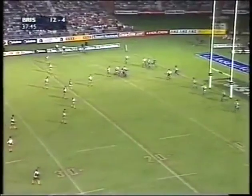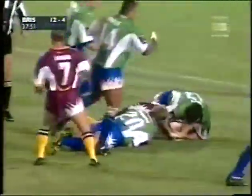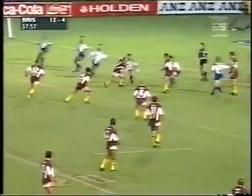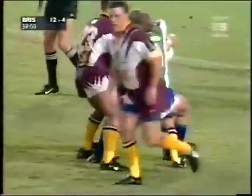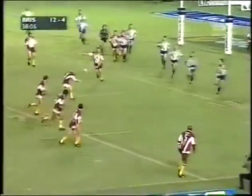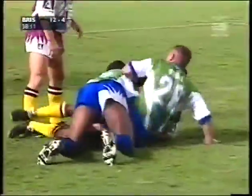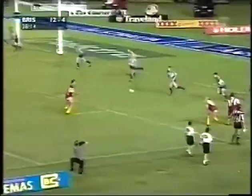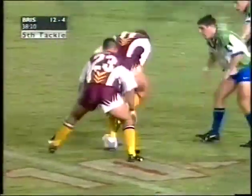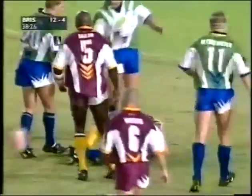Thorne, 10 metres from the line. Langer, Lazarus, very close to the uprights. Langer back on the left and then tries to come through the centre. G. Lazarus, Walters, Renoff. Two-man Canberra tackle, Nandruku and O'Neill. Walters, Tallis, and three Canberra players involved in the tackle. The stretch is on, wide to the left. Oh, short ball was forward from Langer.